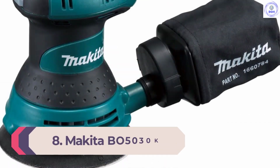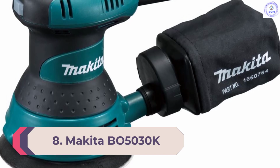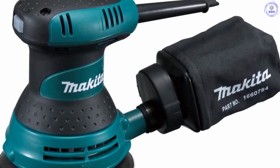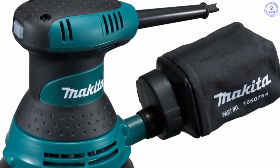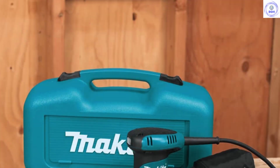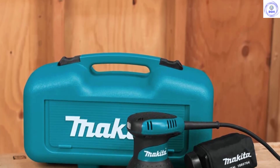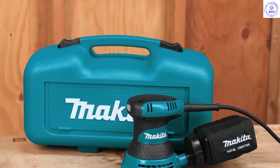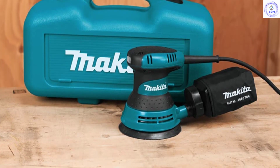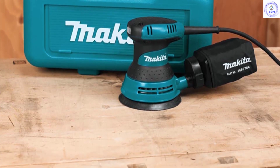Number 8. Makita BO5030K. With sealed switch, the Makita BO5030K Random Orbit Sander is a powerful compact device that comes with a wealth of features that sell it as an instant buy. When it comes to impressive power, functionality, and reliability, this titan stands tall. All its features are tailored to make quick sanding work in a wide variety of DIY projects. It emphasizes customer ease of use, efficient abrasion, and extended service life. While it does come at a significant price tag, it more than compensates in its action.